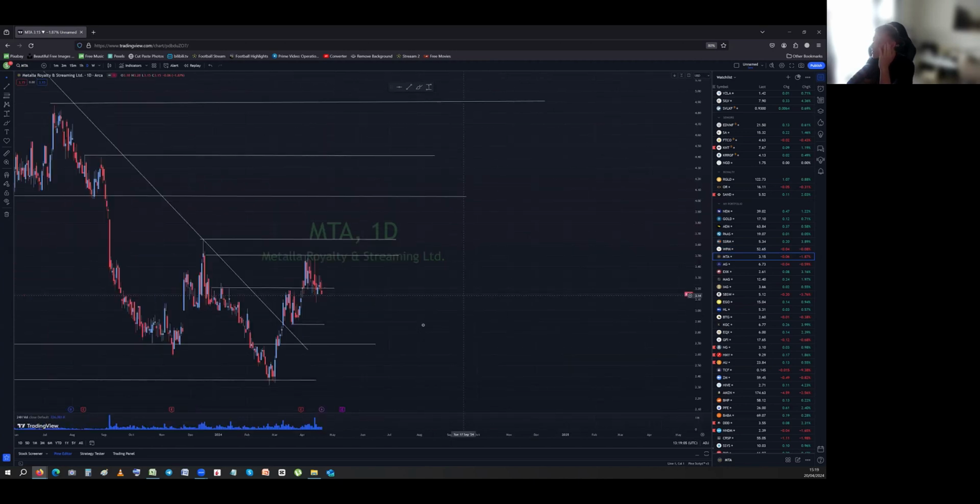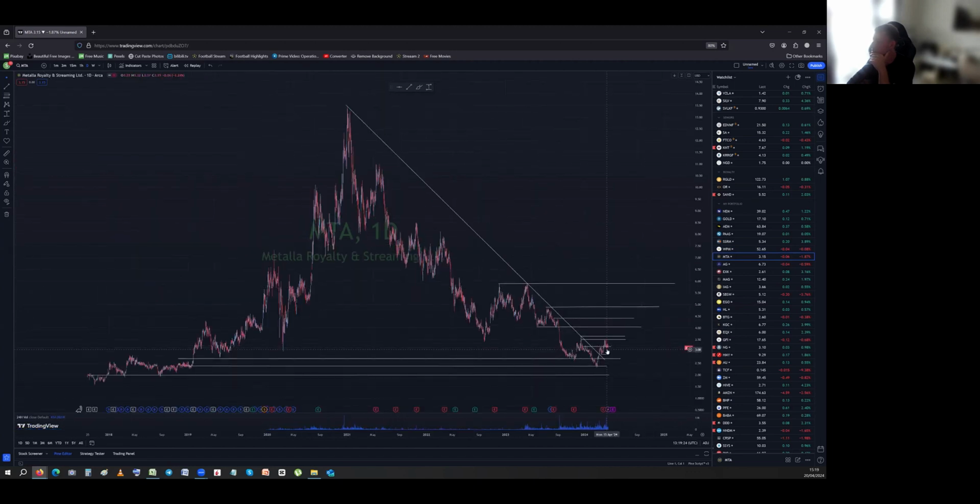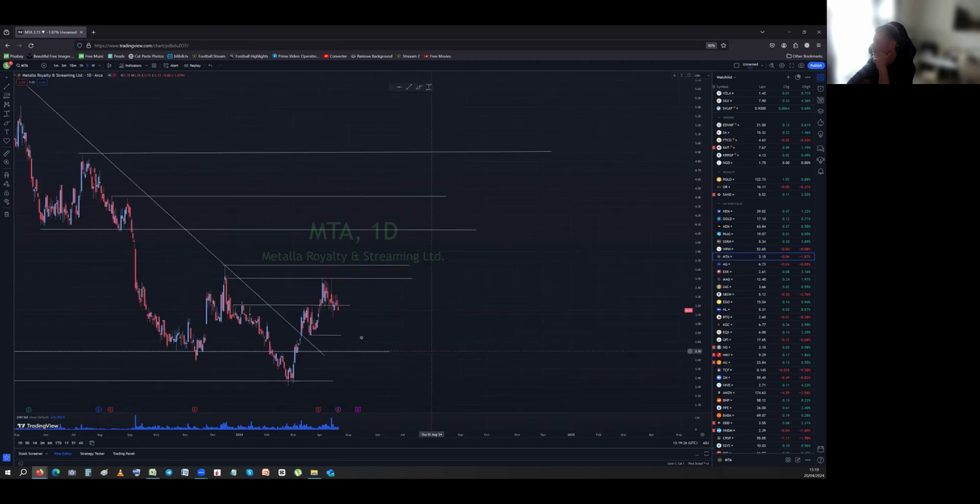Metalla. I haven't looked at Metalla actually since before my holiday. Pretty weak though, isn't it? This should be all the way in the 350, 360 zone. Close at low of day. I don't understand why this one's that weak. I mean, this is a royalty which is seriously undervalued, and it's a good one too.